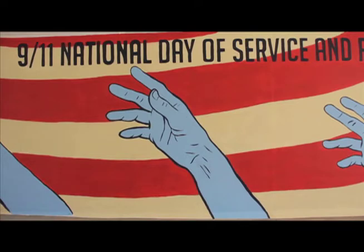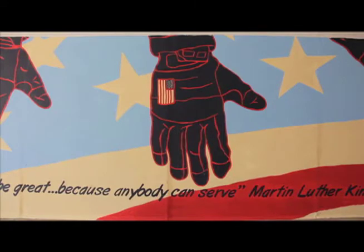The meaning of the mural is that they wanted something that was 9/11 related, but they didn't necessarily want the destruction of buildings and so much emphasis on that disaster. They also wanted to highlight people who serve and also first responders.